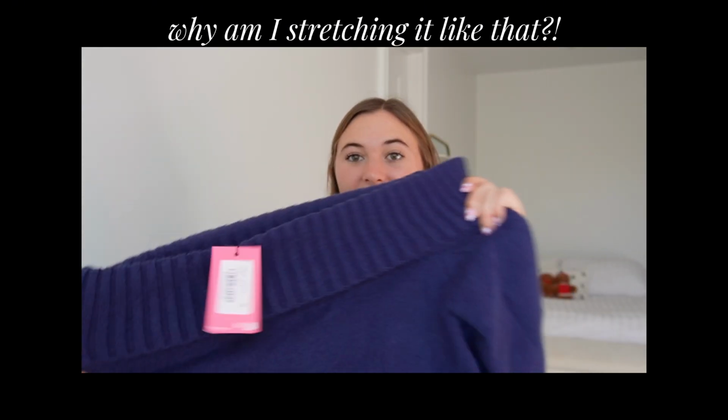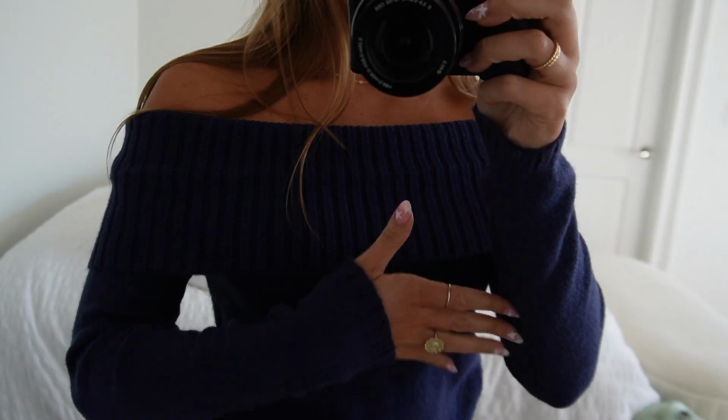This is such nice material. Look at how stretchy it is. I feel like this will just be so pretty. I love this. Of course I love it. I already have it in cream. It's just perfect. The way that this lays off the shoulder is so cutesy. And honestly, just the way it feels, it's such a nice material and it's not scratchy at all.